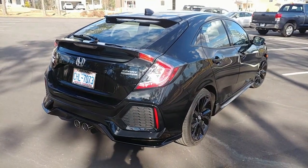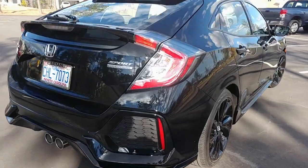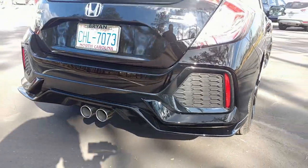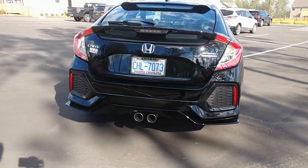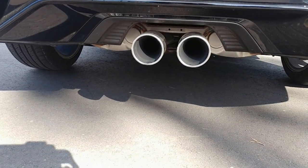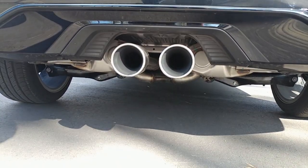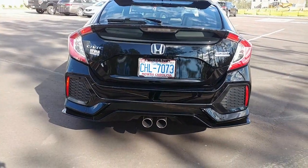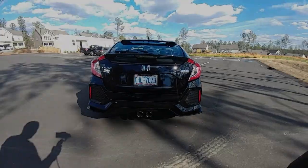Honeycomb design also on the back right here, very sporty looking design. And one of the things that I cannot get enough of is the beautiful exhaust. Look at this, guys. This is such a nice touch. I love it. I'm gonna put the wide angle camera up for you guys. Look at that exhaust right here.